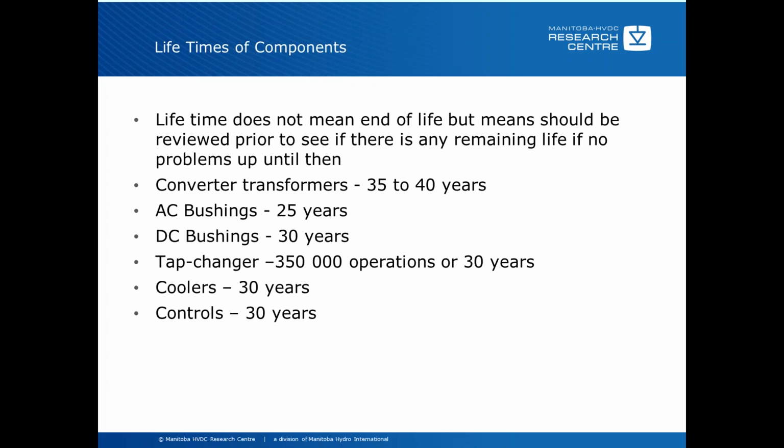The tap changer itself has a life of about 350,000 operations. It may be slightly more for some types of tap changers, or about 30 years. The thing is with DC links, tap change operations are generally fairly high. In our system, we average between about 6,000 and 12,000 operations per year. But there are some DC links that have up to 30,000 operations per year. So if you look at that 350,000 operations, in somewhere around 12 or 13 years, you're already at the life of the tap changer itself.